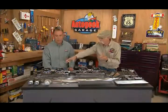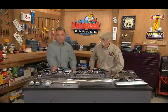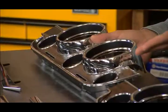And then things like, we're still on Stang, the '68 Deluxe instrument bezel. This wood grain is just basically vinyl shelf paper. It's not even the right color or the correct grain.